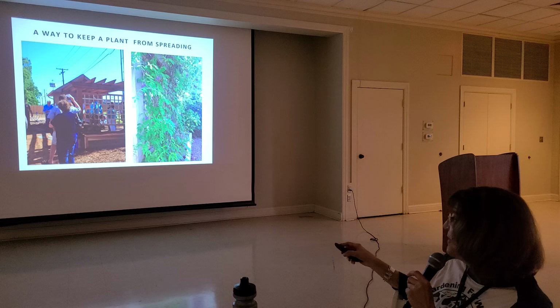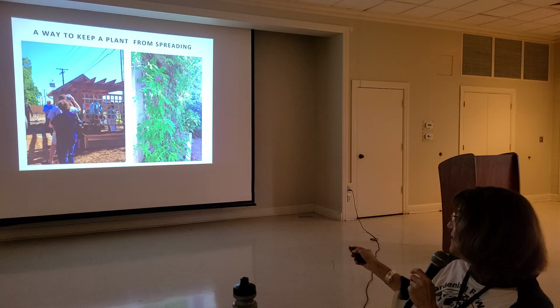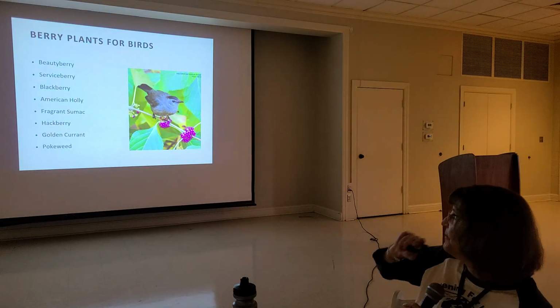Another way to keep a plant from spreading is this other small trellis, and we've got a box down at the bottom. This is your native wisteria that we planted in the box, and it is now growing up and over the trellis. And we've also had robins nest in our wisteria here, our native wisteria.